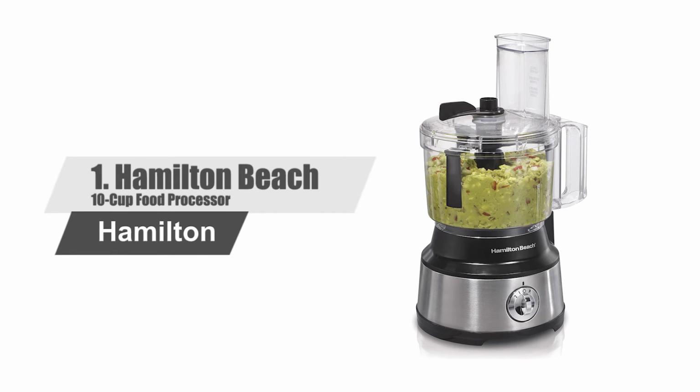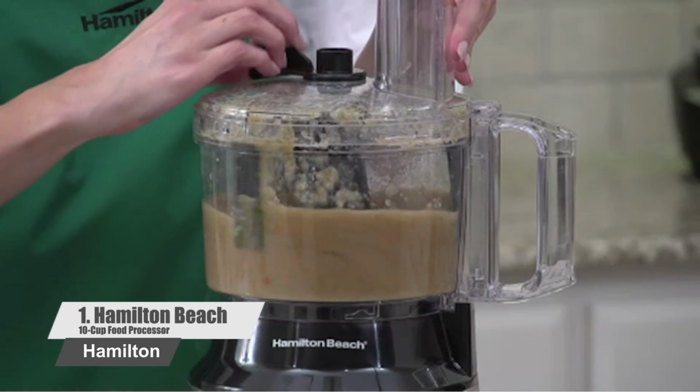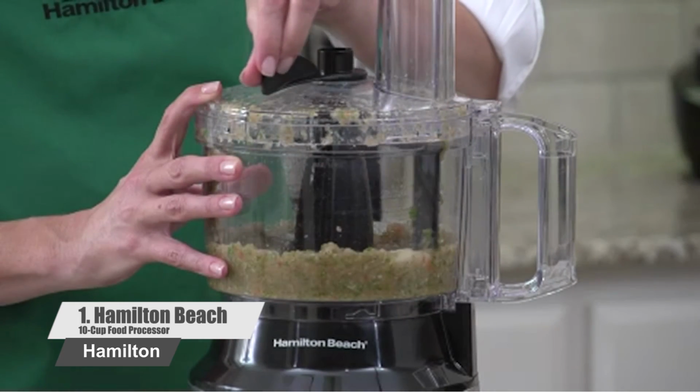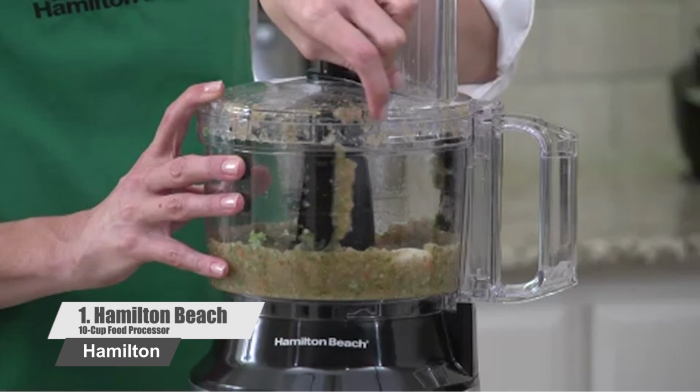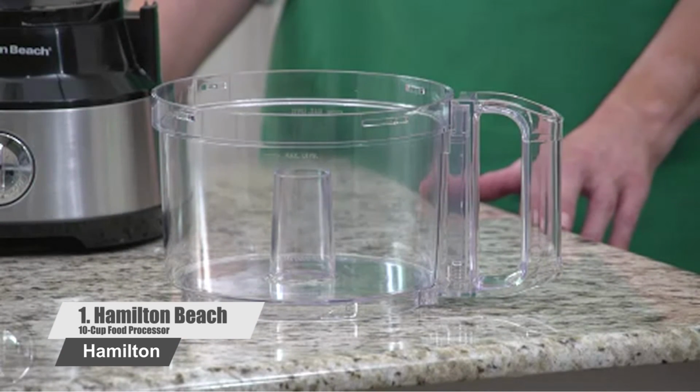Number 1. Hamilton Beach 10-Cup Food Processor. With the Hamilton Beach Bowl Scraper Food Processor, there's no need to stop and remove the lid to dislodge food from the side of the bowl. The built-in scraper does the work for you, even while the processor is on for continuous processing.